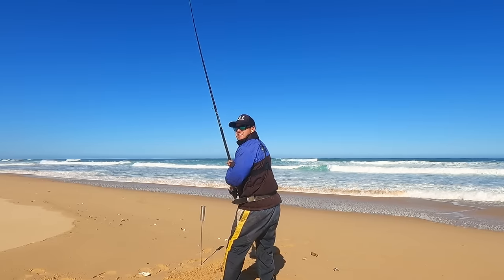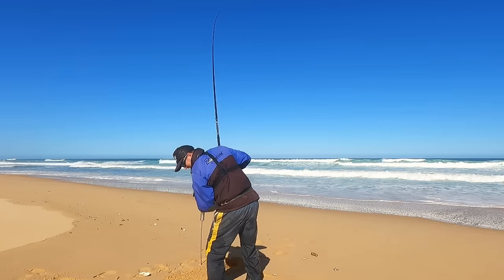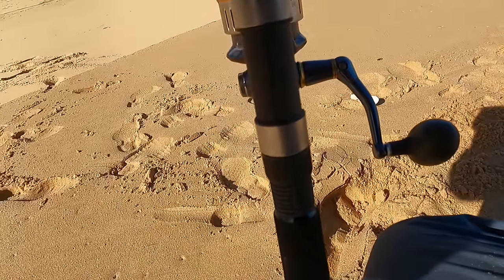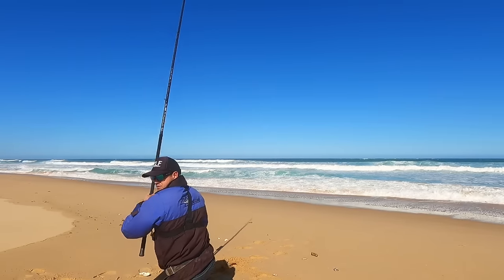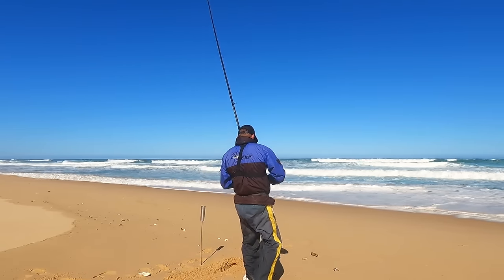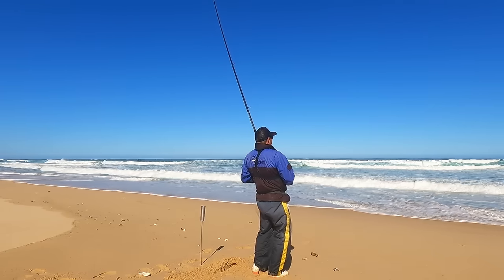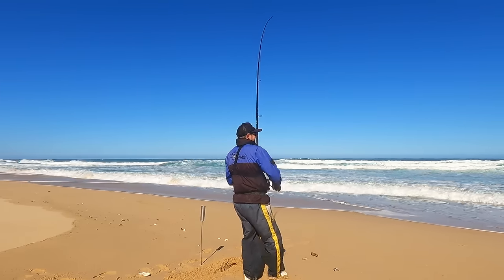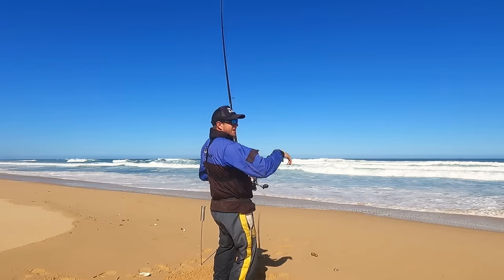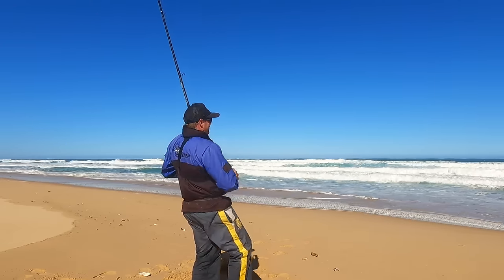I'm just tangled in my second rod here in my own line. What's going on here? Okay, now we can fight the fish. Oh, feels like a cobby. I was busy fixing up my other rod and saw this one bouncing, and my hook got stuck in my foot.